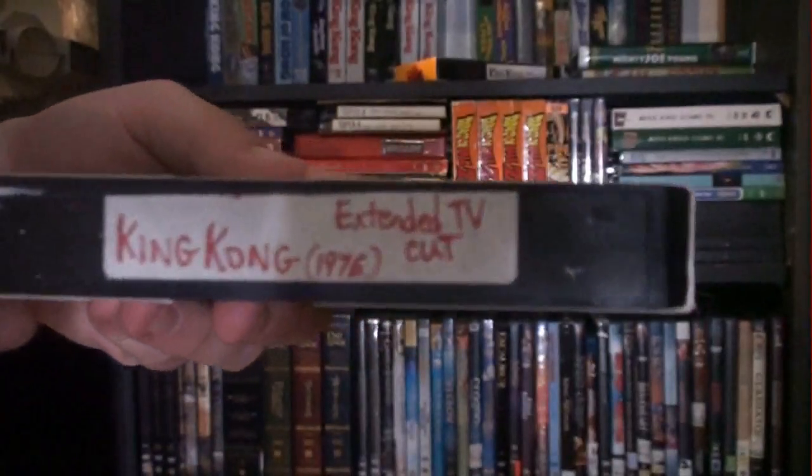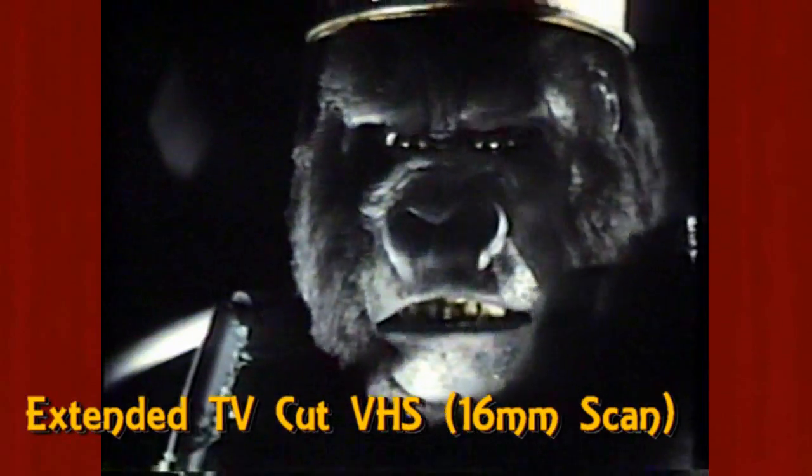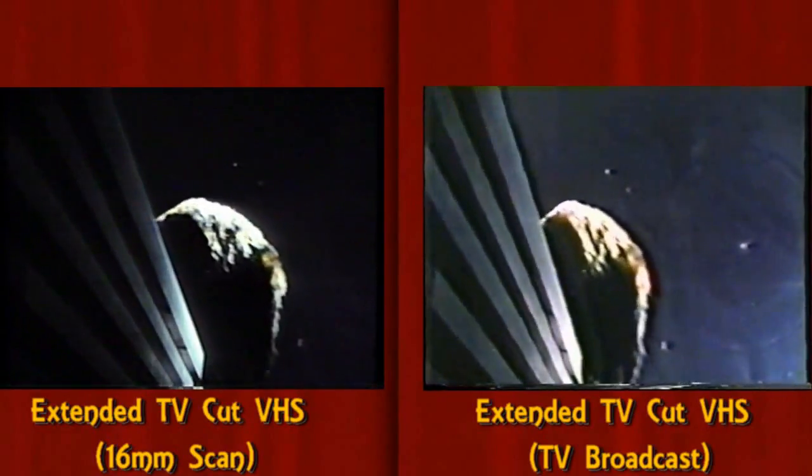But one I own is a VHS copy of the extended TV cut, which was ripped from a 16mm print. It's a rare piece, but it's kinda cool. However, the print is a lot more darker than the broadcast recordings from the time.